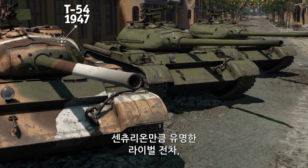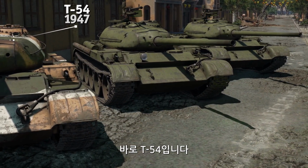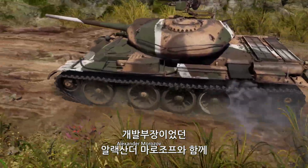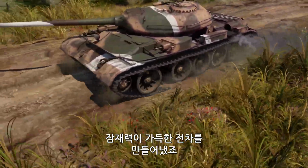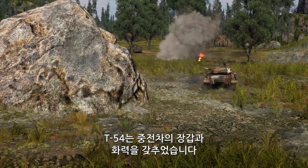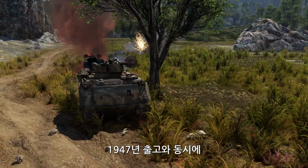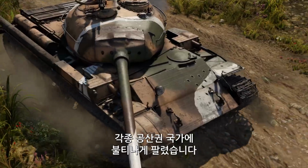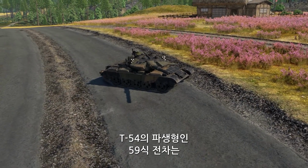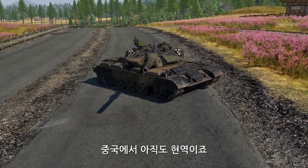Another tank that is just as iconic as the British Centurion is one of its rivals, the legendary T-54. A team of engineers from several design bureaus, led by Alexander Morozov, created a vehicle with massive potential. To put it simply, the T-54 had both the armor and the firepower of a heavy tank, and the mobility and the weight of a medium tank. After its introduction in 1947, this beast of a tank saw heavy use in the countries of the Soviet bloc. A version of the T-54, known as Type 59, is still employed by the People's Republic of China.